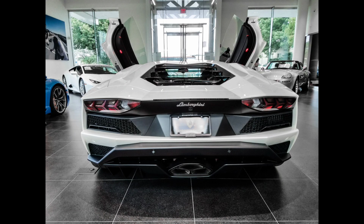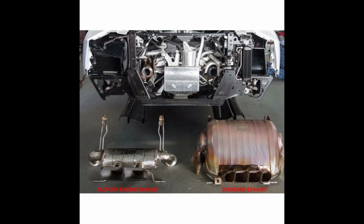I believe this car sounds as good as an Aventador with the race exhaust. So I'm really curious to see how it sounds when the Aventador S race exhaust comes out.